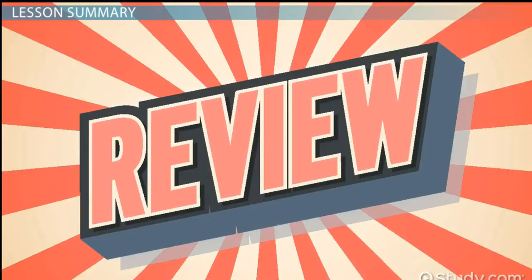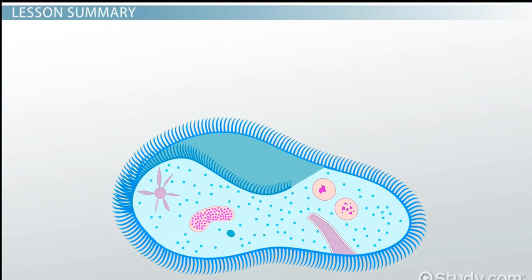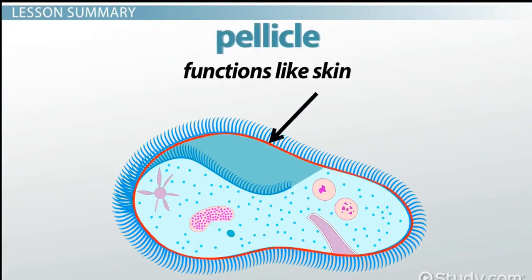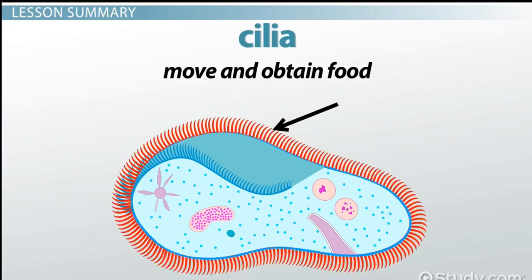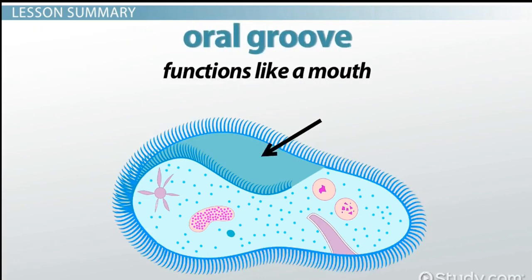Let's review some characteristics and facts about the paramecium, a nearly colorless, slipper-shaped, single-celled organism that's a part of the kingdom Protista. Paramecia are covered by a protective pellicle that functions like skin and use cilia to move and obtain food. They have an oral groove that functions like a mouth.